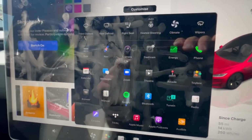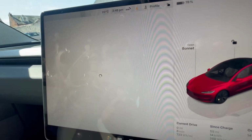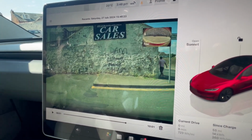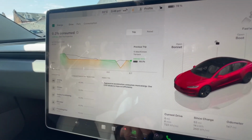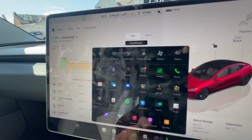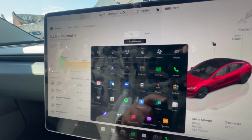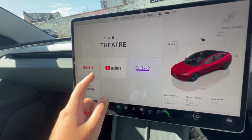So we have apps down here, so there's other apps in here. You've got the navigation, you've got this dash cam app, so you can see in front of you and behind you. An energy app, which you can see how much power you've consumed. You've got calendar, messages, you've got Zoom, theatre, arcade, there's games, you can play games. You can also watch Netflix, YouTube and Twitch.